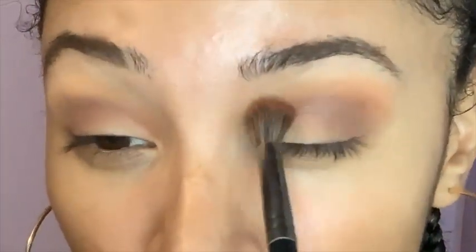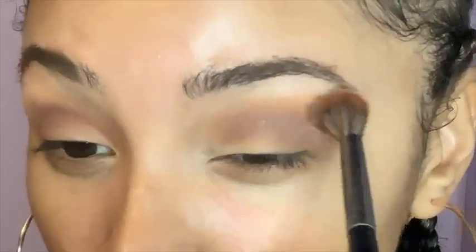I'm gonna go back in with Burnt Orange and just redefine my crease. I think I'm gonna do a semi-cut crease.